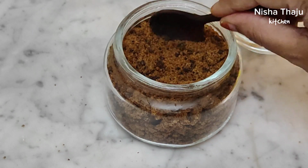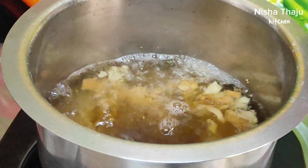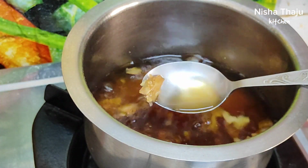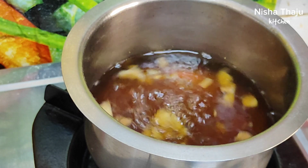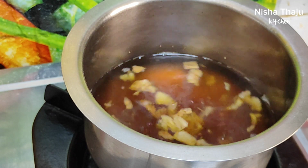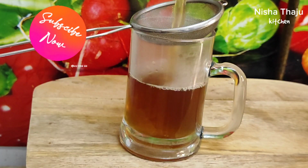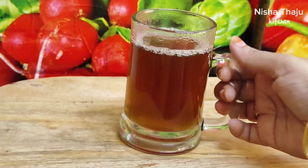Jaggery is a natural sweetener and it not only makes the drink tasty but also helps in clearing congestion and acts as a cleansing agent for respiratory issues. So add around 1 to 2 tablespoons of jaggery powder and simmer for 2 to 3 minutes until the jaggery dissolves completely. And you can see a very healthy drink is ready. Drink it as warm as you can, and you can have this drink 3 to 4 times in a day.